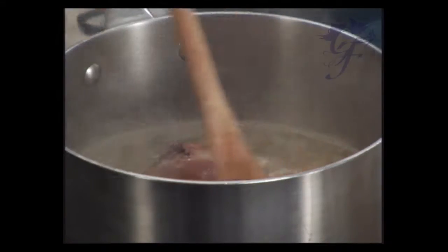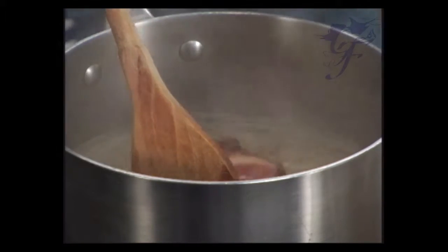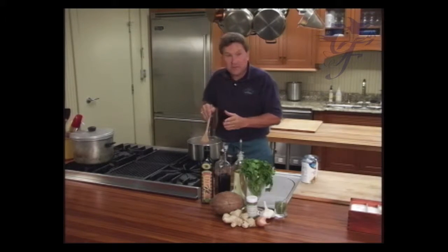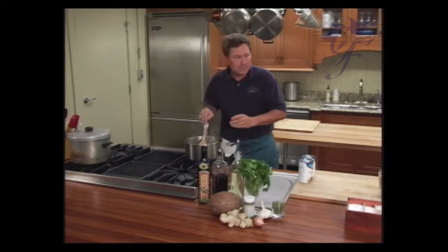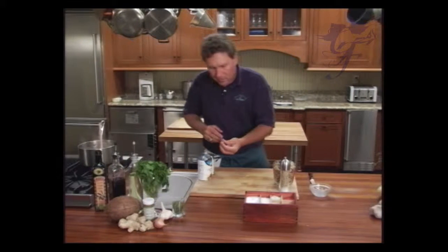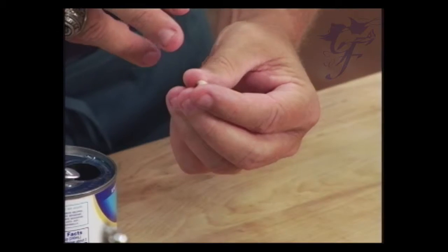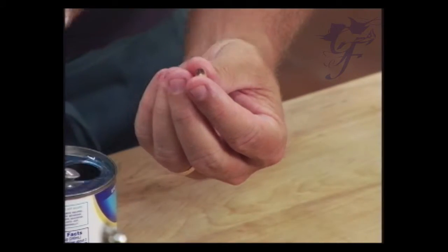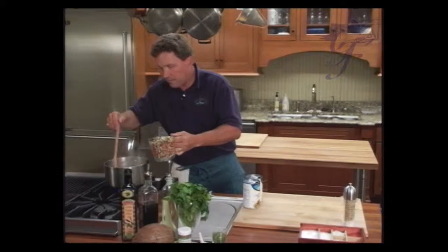All right, we've got our stock boiling. We're extracting those great flavors from this ham hock. After this cooks down for about 15-20 minutes, we'll add our peas. Black-eyed peas, if you take a look at them, are basically a semi-white pea with a black eye. 2 hour stock.